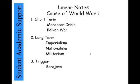If we were looking at the causes of World War II, you may want to split this into 3 areas: the short-term causes, the long-term causes, and the triggers, before further dividing each category. Your notes would look like this.